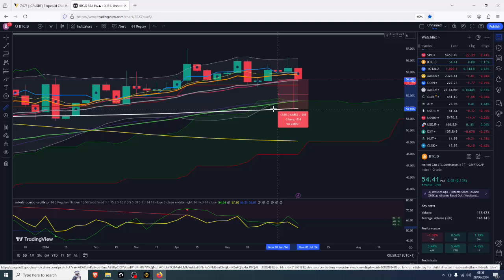So this is what we're looking for. Can the weekly close below that 21 exponential on the Bitcoin dominance chart? If it does, I'll be looking for a drop of maybe up to 4.5% on the dominance chart. And only then, when we get down to these areas, the 50, the green 50 exponential, the 200 exponential, when we get down to those areas, that's when you probably have to reassess, all right, I'm feeling very bullish here because I've just made 20, 30, 40, 50% in a week.